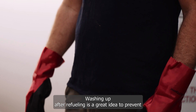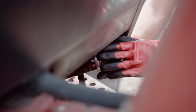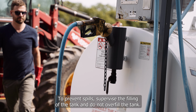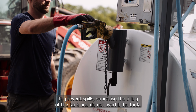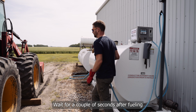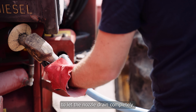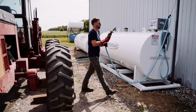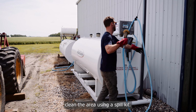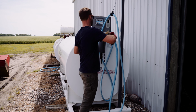Washing up after refueling is a great idea to prevent skin irritation, redness, or burns. To prevent spills, supervise the filling of the tank and do not overfill the tank. Wait for a couple of seconds after fueling to let the nozzle drain completely. If there have been any minor spills, immediately clean up the area using a spill kit.